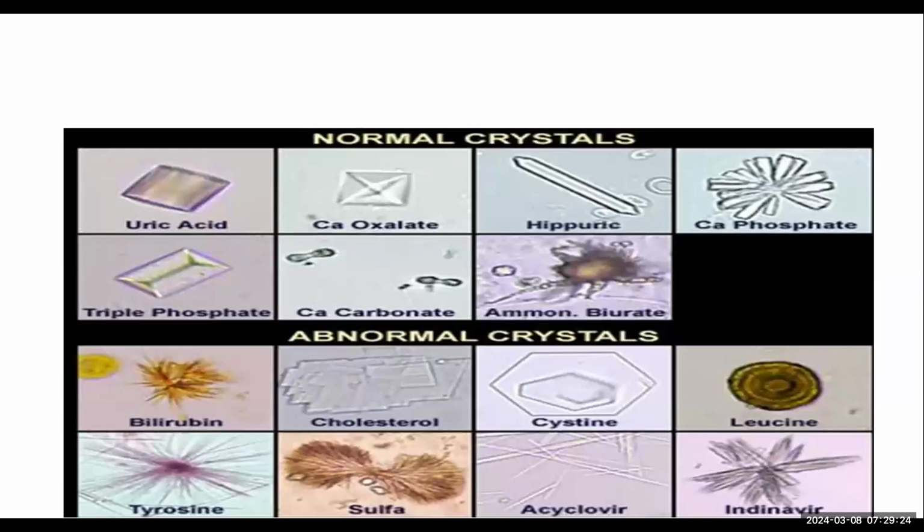Okay. So this is still all the crystals that we could find. This is the classic struvite crystal that causes obstruction, staghorn calculi. I think that's an indinavir crystal. This is what it looks like. The acyclovir, we already saw, is needle-like. Sulfadiazine usually looks fan-shaped. I think that's basically it with regards to the crystals that we see.